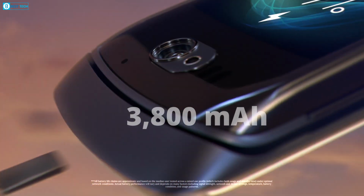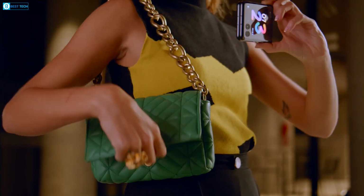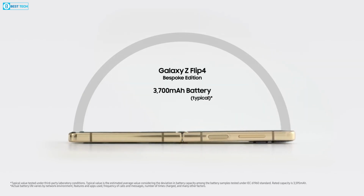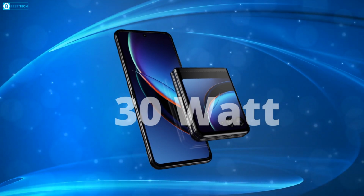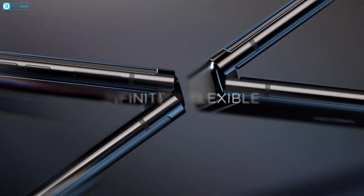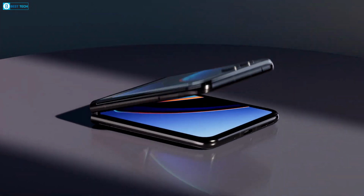The Moto RAZR Plus comes with a 3800 mAh battery, providing ample power to keep the device running throughout the day. On the other hand, the Galaxy Z Flip 4 features a slightly smaller 3700 mAh battery. Regarding charging capabilities, the RAZR Plus also holds a slight advantage with its 30-watt wired USB-C charging support, allowing for faster charging times. In short, with its expansive 3.6-inch cover display, impressive software features, and specifications that can rival the Samsung Z Flip 4, the Motorola RAZR Plus emerges as an enticing option.